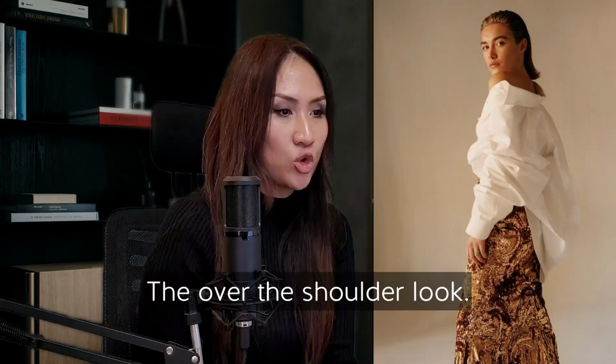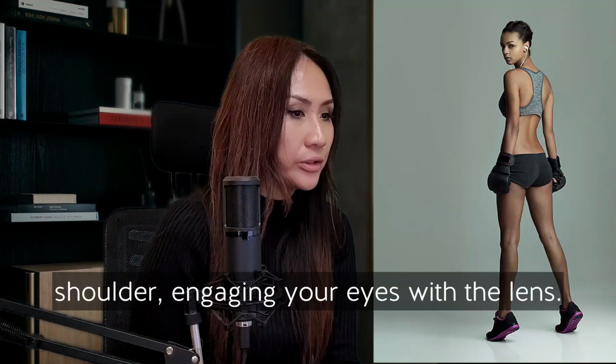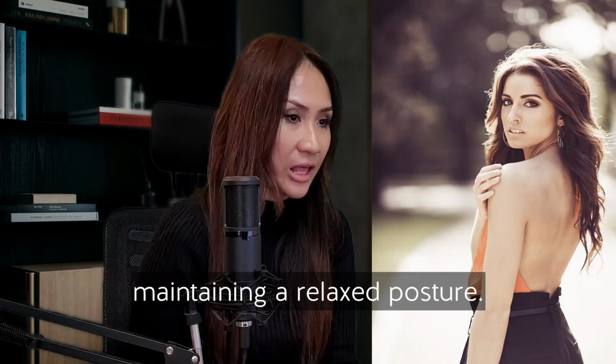The over-the-shoulder look. Face away from the camera. Look back over one shoulder, engaging your eyes with the lens. Show off your profile while maintaining a relaxed posture.